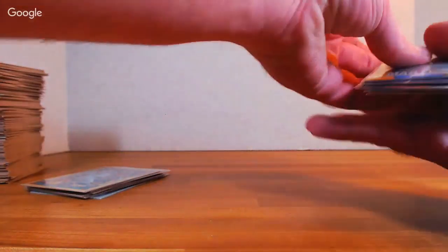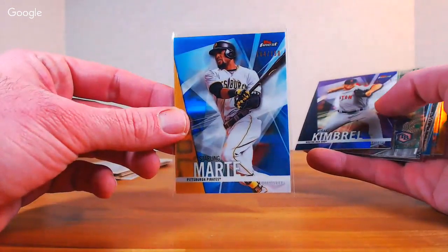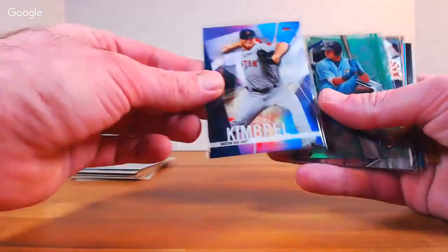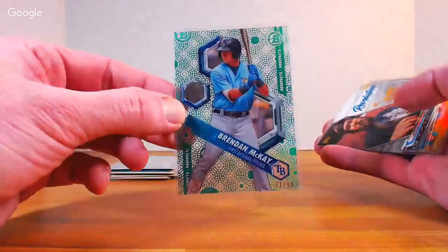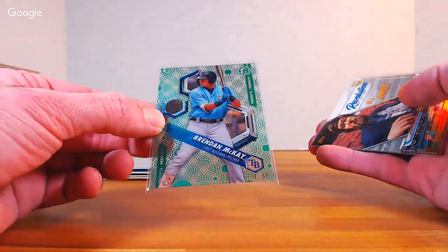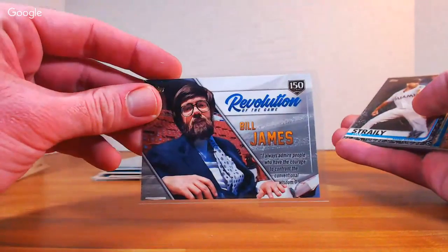Some of the numbered things we got. Marte, blue out of 150. Kimbrel, purple out of 250. Brendan McKay out of High Tech. That's green out of 99. Bill James out of 150.